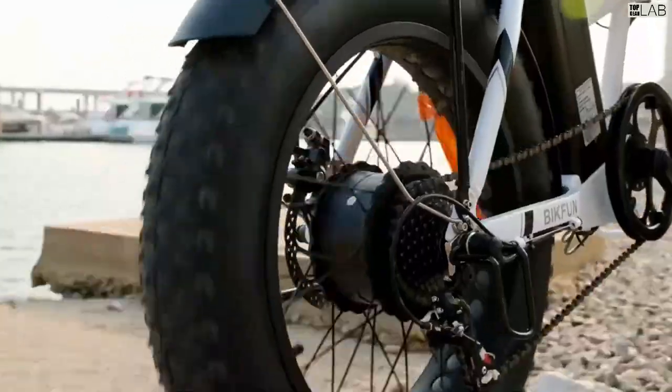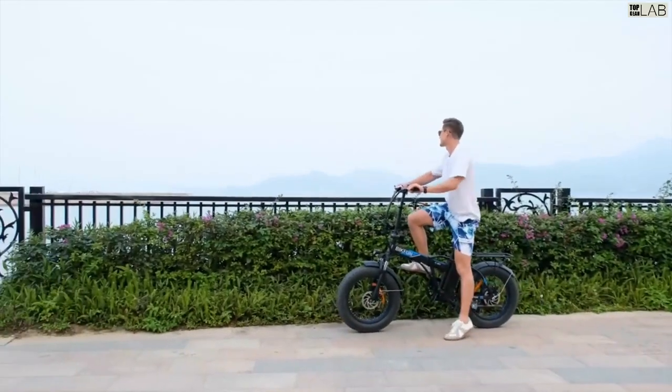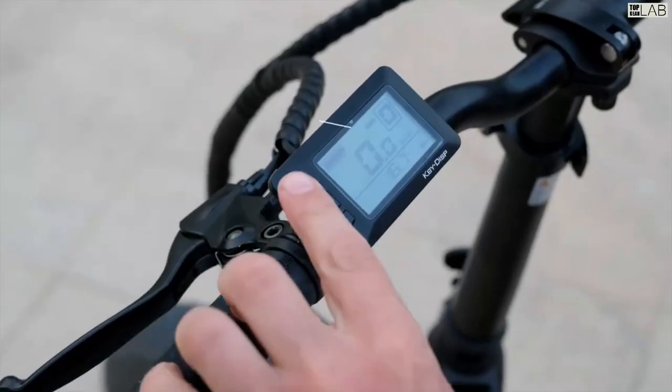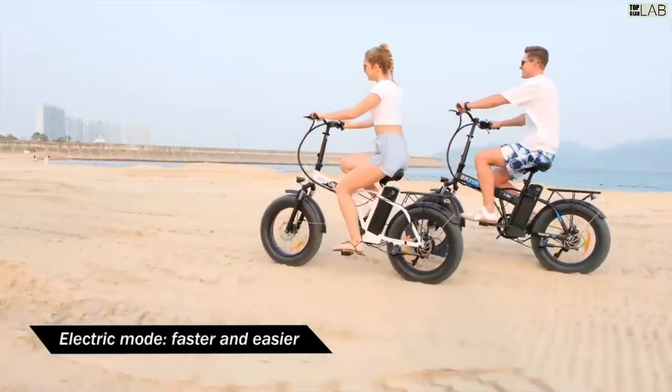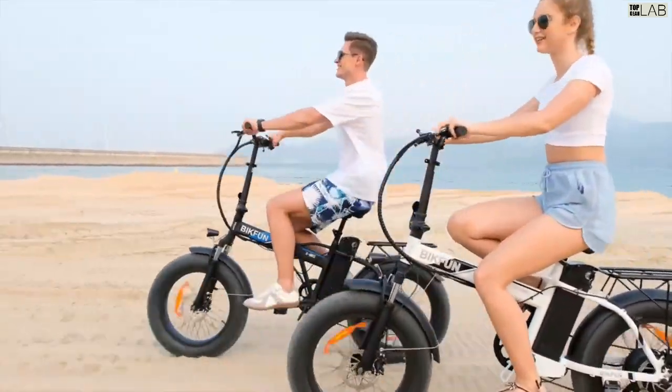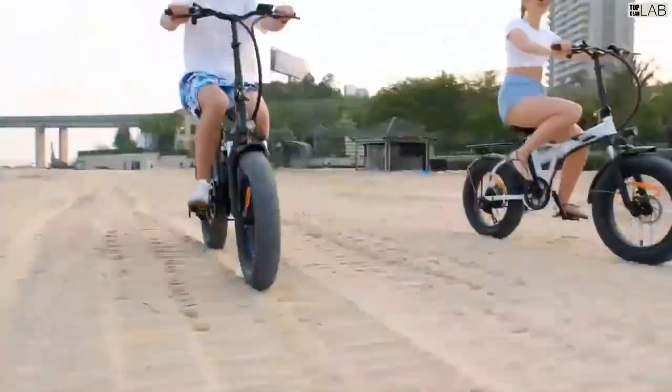Clear LCD display. The display records the 5-level pedal assist speed selection, current speed, battery power and mileage. The 5-speed pedal assist mode provides you with more speed options. Folding frame. Lightweight aluminum alloy reduces the weight of the bicycle and ensures the strength of the frame.